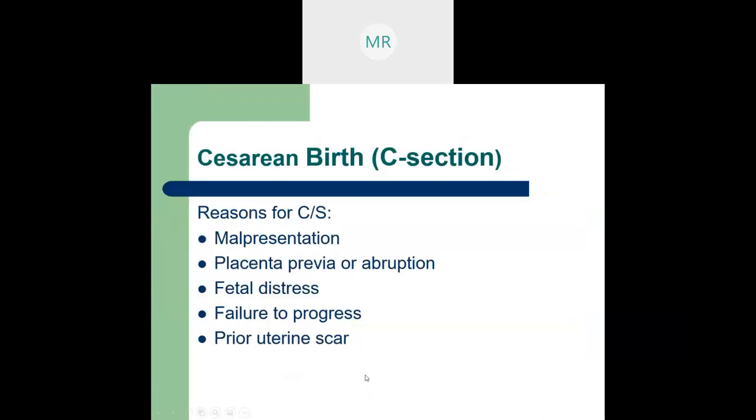Thank you. So C-section birth, cesarean birth reasons: a malpresentation, okay, placenta previa or abruptio, fetal distress, okay, anytime the baby is showing you that it has not reassuring fetal heart tones, okay. Heart rate is above 160, the heart rate is below 110. Decels, all of that is fetal distress. Failure to progress, baby is stuck. Say that's the mom that's 6 centimeters, 7 centimeters, now in active phase of labor, but the baby has been stuck for like 4 hours and not moving.